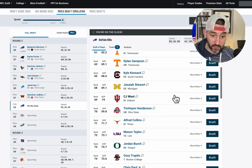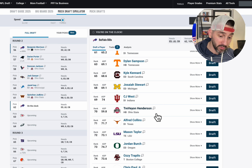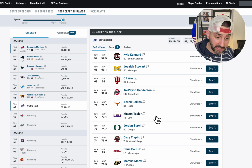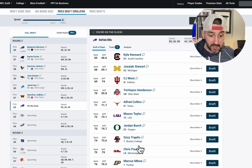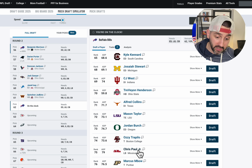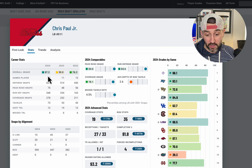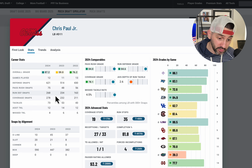All right, who else is on the board? Trevion Henderson is on the board too. That could be a really interesting pick, man. Bringing in a bell cow back, right? I don't hate that idea. Bringing in another offensive lineman. Chris Paul's on the board too. They could definitely add some depth to that linebacker room. Chris Paul is one of the best linebackers in the country this year.